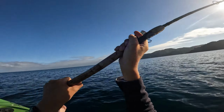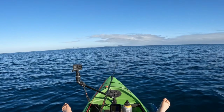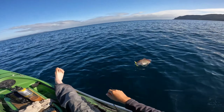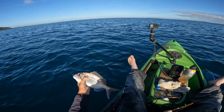Switch back over to softy. See birds working up here. I might go up there soon. Here we go. Oh, this is tiny. We can do better than that one. Definitely do better than that one. Something that could eat you.